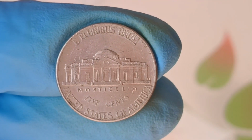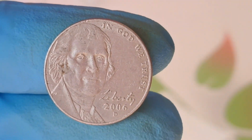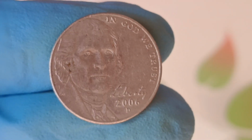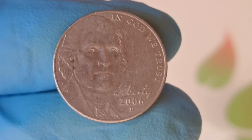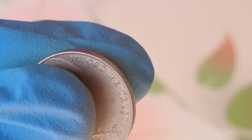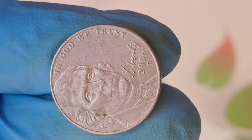Now, this might sound like just any old coin, but believe it or not, this little nickel has a fascinating history and can fetch big bucks on the market. Stick around to find out why it could be worth as much as $77 million. Let's get started. First, let's talk about the history of the Jefferson nickel.